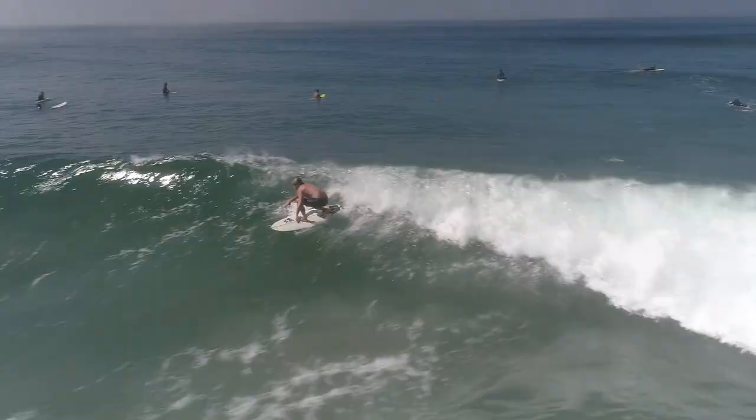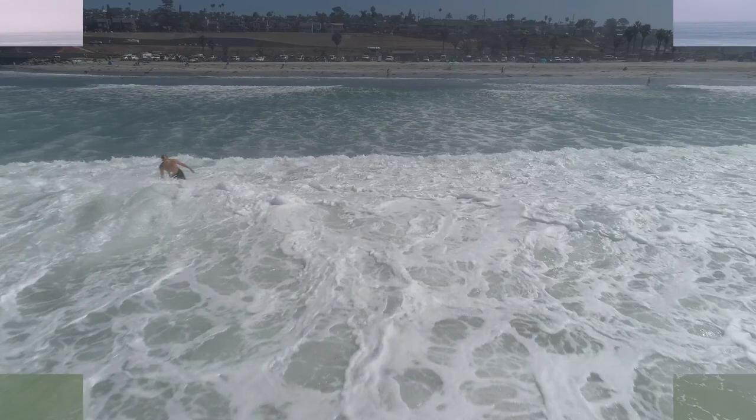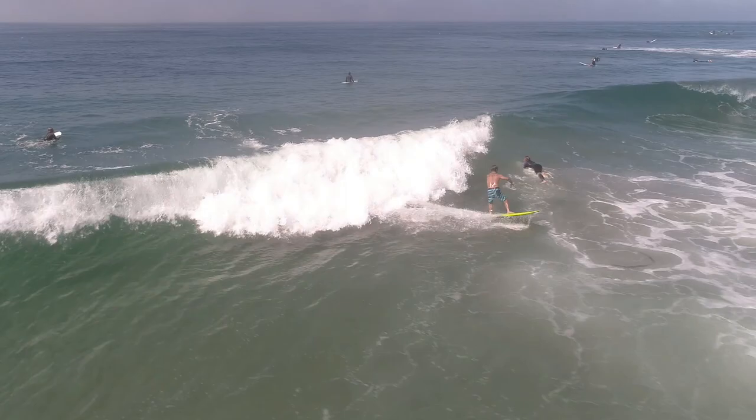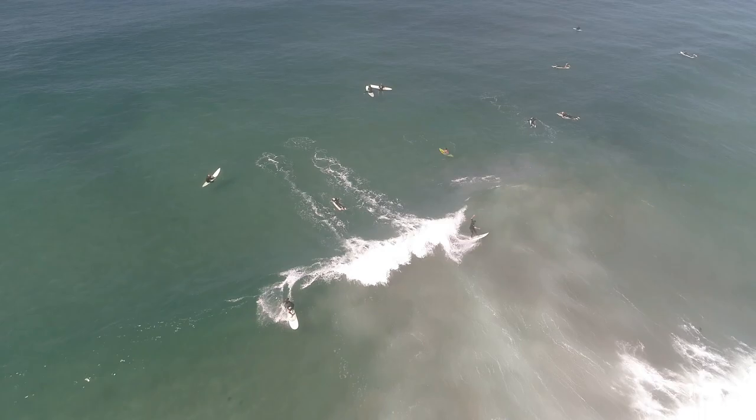Another nice right. Screaming Mimi's. Well done. Short. That's from about 75, 80 feet up. Left and a right.